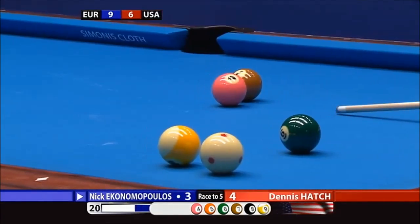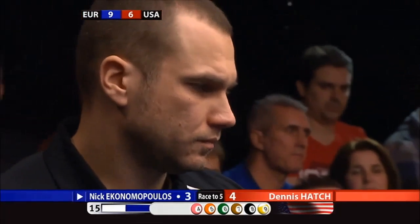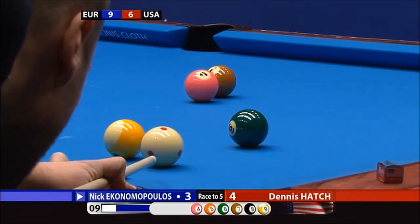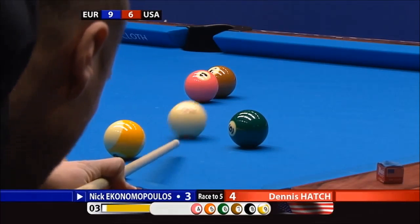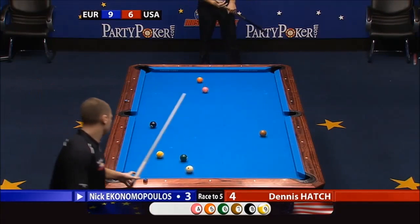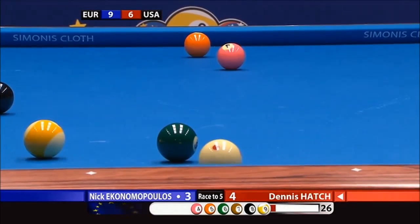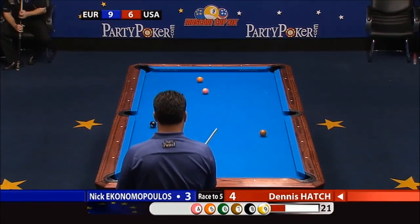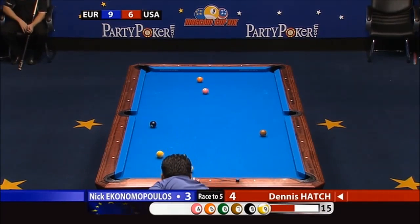Nick is going to play the same kind of safety. He's going to come off the bottom of the four and try to put the cue ball behind the six and the nine. I got a funny feeling Dennis is going to be locked up after this shot. Nope, he can see it. Can't do much with it, but he can see it. Can Dennis Hatch find a way to regroup? The wheels have kind of fallen off for him the last three or four games.